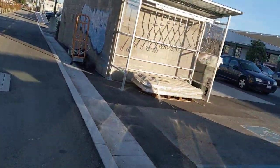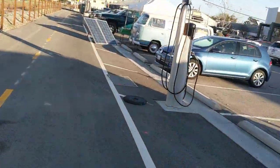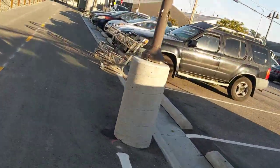You've got junk being stored out here too. Here you've got a vendor that sharpens knives at the New Leaf, and he set up his solar panels right on the trail.